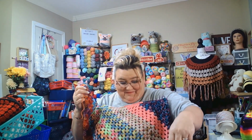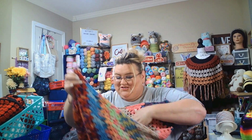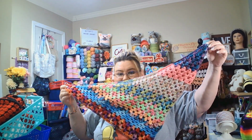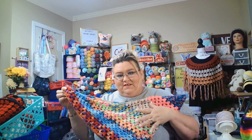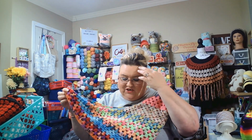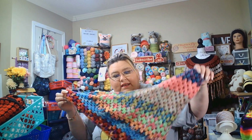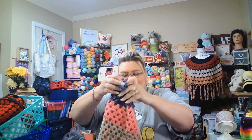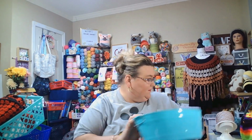I love it. I mean, I referred to it last night as the ugly shawl, but it is not ugly at all. And when you use the granny square stitch, well, the granny square cluster, which is just 3 double crochets, you can do stuff like this and it comes out beautiful, because to me it makes it look vintage. So that is one WIP.